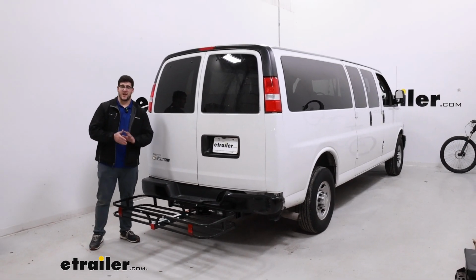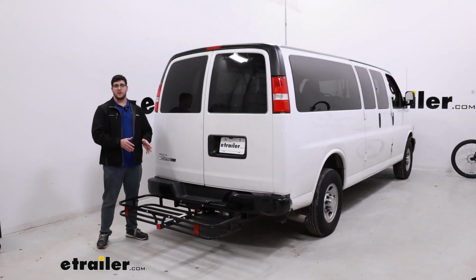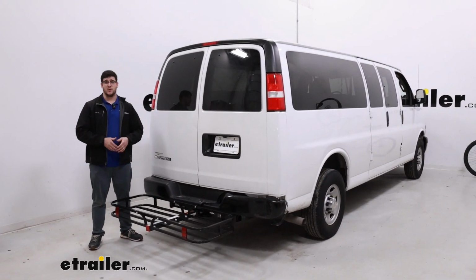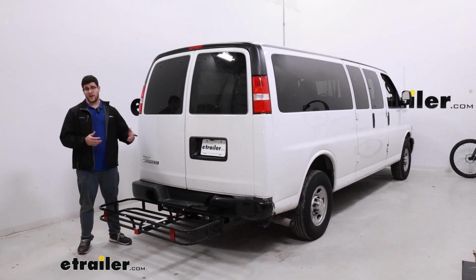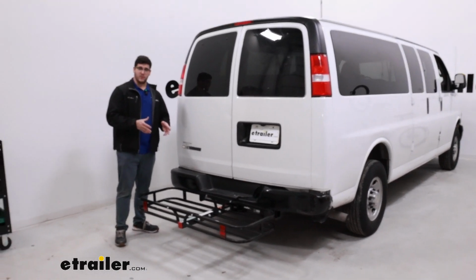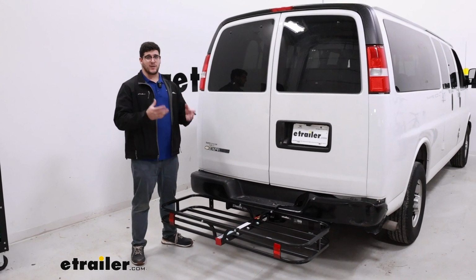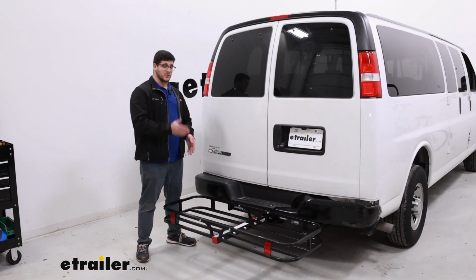Hi, Matt with Etrailer, and today we're talking about the Flint Hill Goods steel hitch cargo carrier on the back of our 2022 Chevrolet Express van. Now this is going to be a great option for you if you're hauling a lot of people and they have a lot of luggage and you need some extra space to store that. This is going to help solve that.